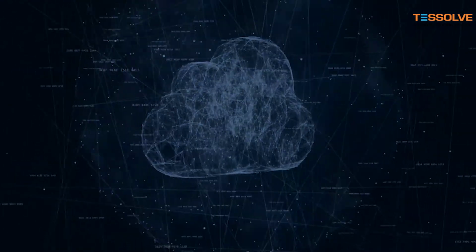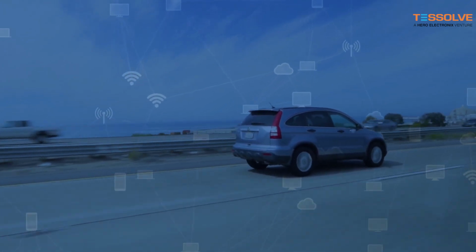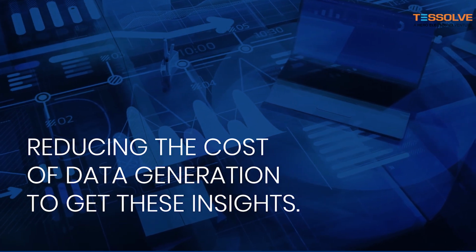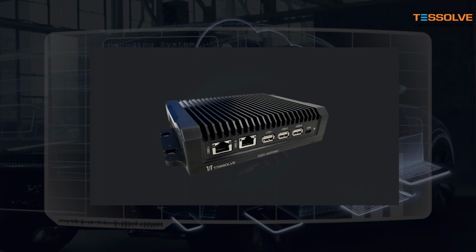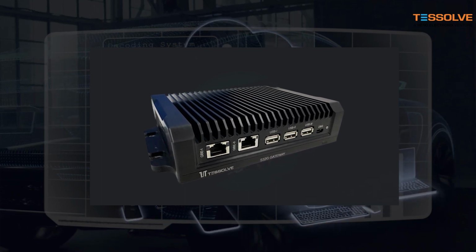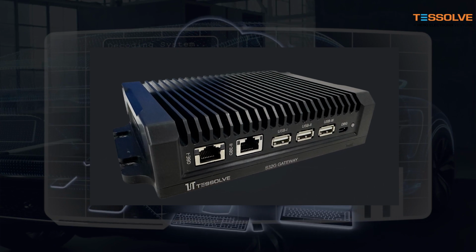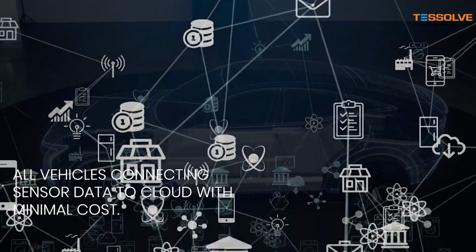Tera has supercompute capability using the NXP S32G2 processor and interprets data on vehicles, which reduces the amount of data being transmitted to the cloud, thereby reducing the cost of data generation to get these insights. Tera Box is modular, scalable, and provides rich I/O features designed with automotive design compliance. Our mission is to be present on all vehicles, connecting sensor data to cloud with minimal cost.